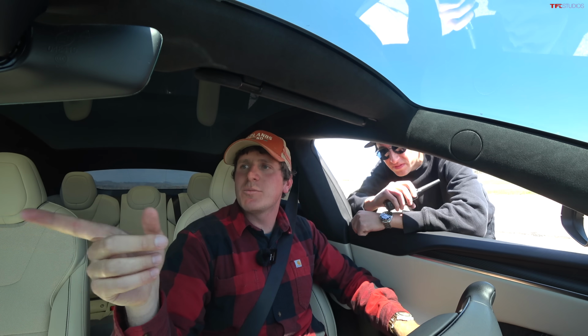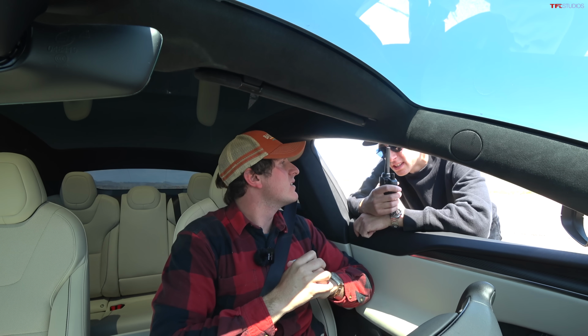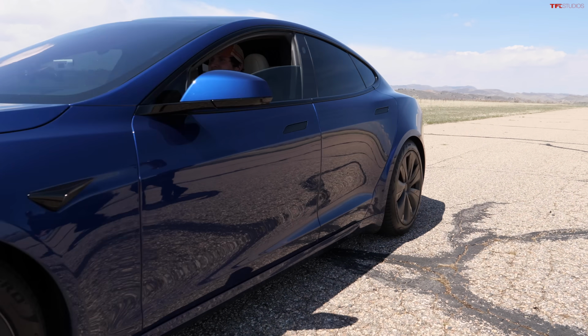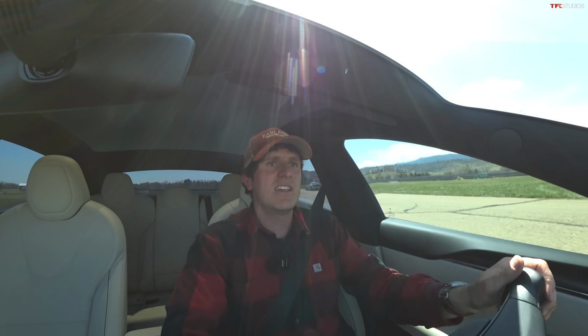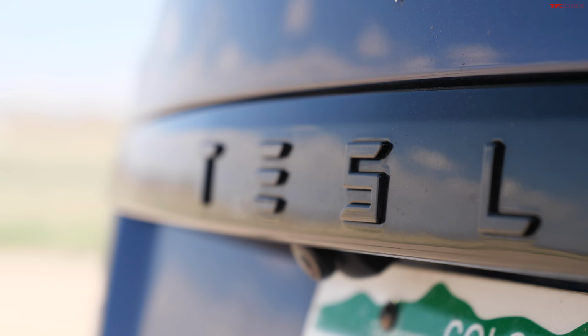So Alex, our GPS performance timer doesn't let us do 0 to 100. It will let us do 1/8 of a mile. Yeah, which I think is probably pretty close to 0 to 100. We'll see. Well, in this car, we'll see. All right, thanks, dude. It's incredible that you can buy this used for under $100,000 and get that kind of performance and do it without a special race suit or driver's license.